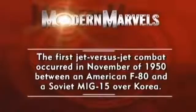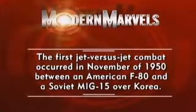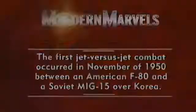The first jet versus jet combat occurred in November of 1950 between an American F-80 and a Soviet MiG-15 over Korea.